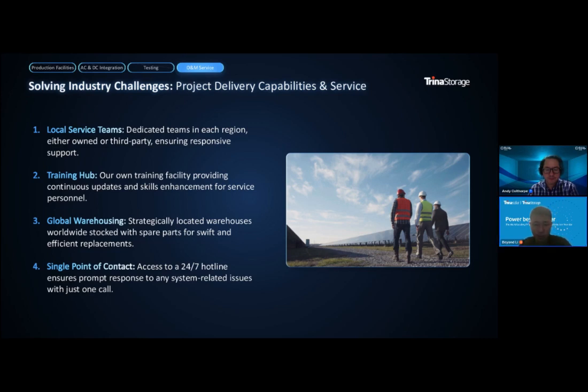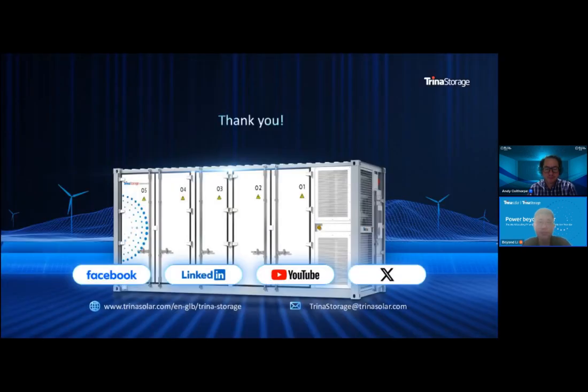Also we have a training hub in Europe. Many of the customers may not have the relevant experience in this aspect, so we shall provide a full English version, a more authentic English version for the training, so that the critical ideas can be conveyed to our customers' site engineers. Ultimately, the systems can be served for a long lifespan in a more stable and effective manner. That's all. Thank you.